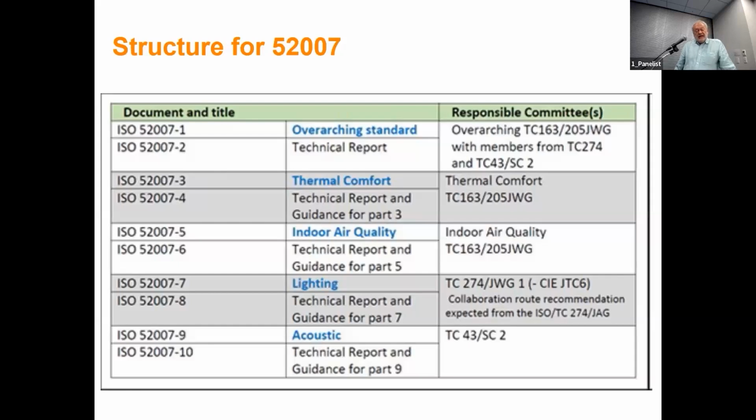So the standard was already in different parts, you could say; there were different sections dealing with thermal comfort, indoor air quality, lighting, and acoustic. It will still be like that, but it will be more separate parts of the same standard. So it's still the plan to issue it as one standard, but the different parts are developed by different TCs.